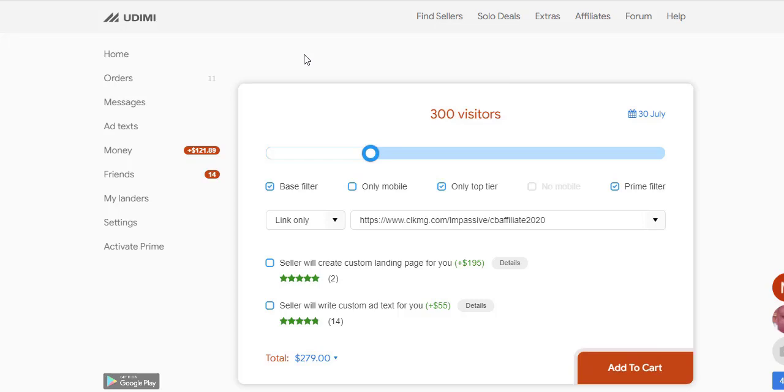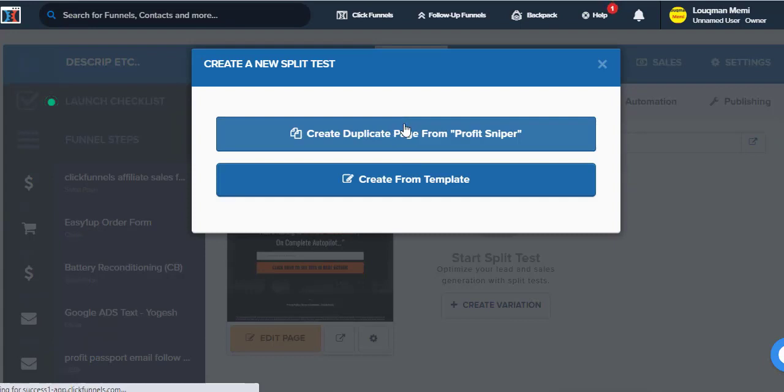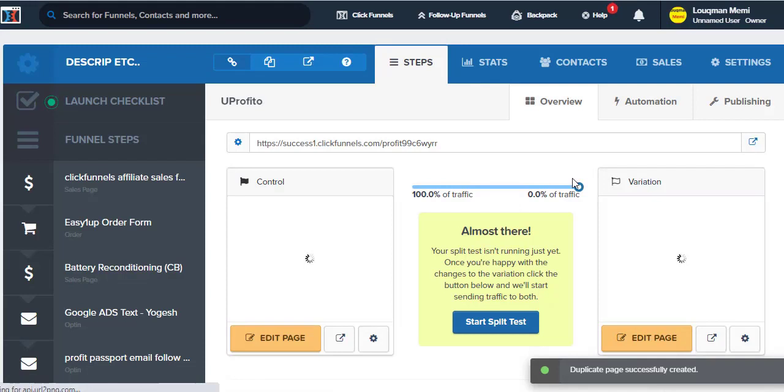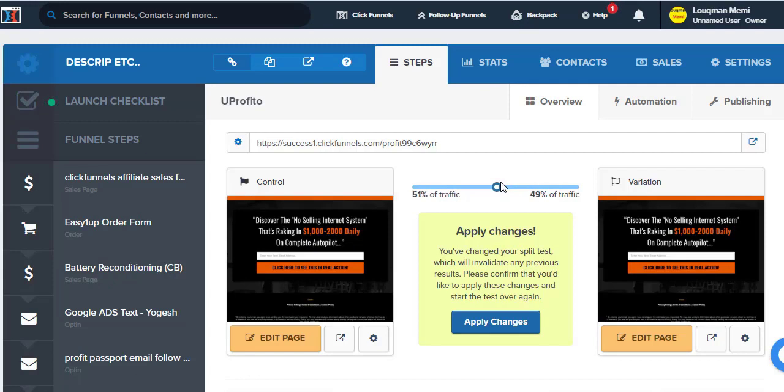Now, in ClickFunnels, it's very easy. You can see your opt-in rate by going to stats and seeing what kind of opt-in rate you're getting. Anything above 25% is good. If you're not getting a good opt-in rate, you could create a variation by clicking on create variation. Come here, create a duplicate page. Then do the same thing I taught you, click on edit page, and after you have finished editing this page with different text or different background colors, etc., you could just hover your mouse here to 50. Just go here and make it 50, apply changes.